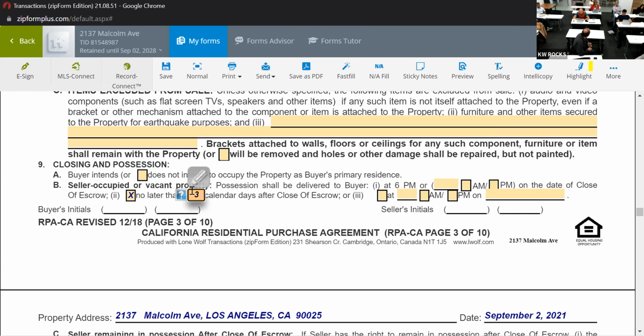What happens if you buy a property and the seller doesn't ask for extra days, but they stay there? What's the course of action for that? It's illegal, they stay there illegally. Yes, the sheriff's department comes and takes them out. Right now, it's an illegal squatter.